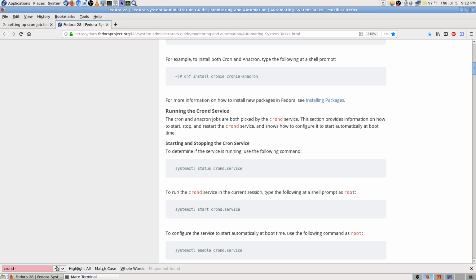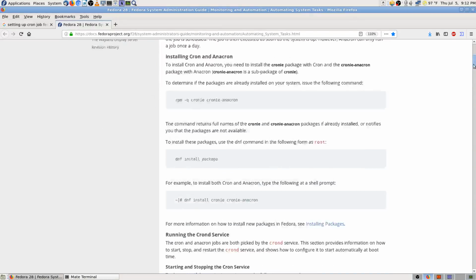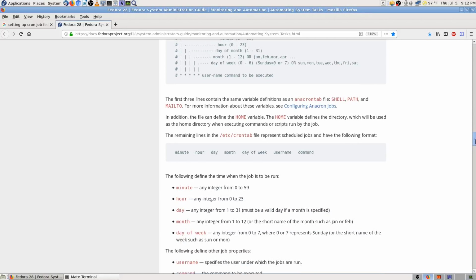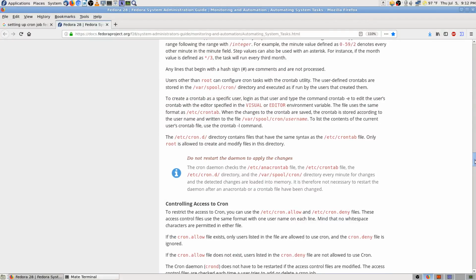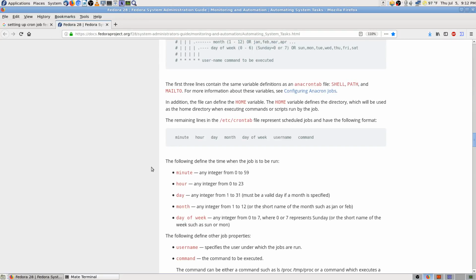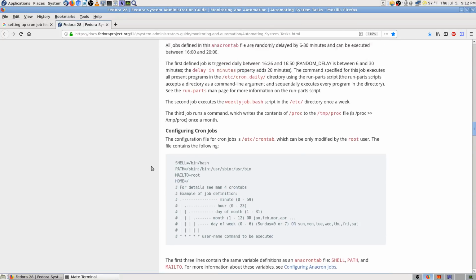I'm trying to find where I was in the document. Okay, so I guess it's not going to be that easy. But I guess if I start at the top and work my way down, I can find it. I think I was in the configuring anacron jobs. Where were we? Configuring cron jobs. No, that right there is what I was talking about. Don't restart the daemon to apply the changes. I think I'm up in here somewhere. Either that or I passed it and didn't notice it earlier.